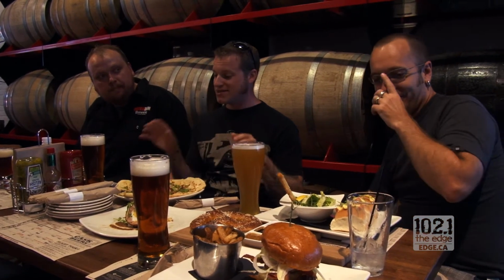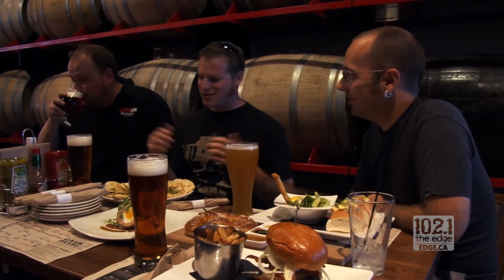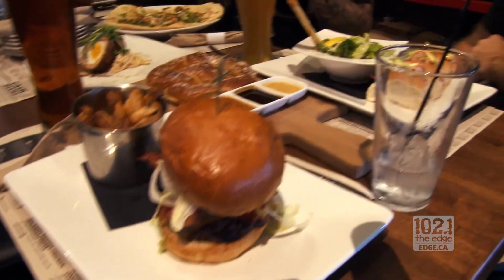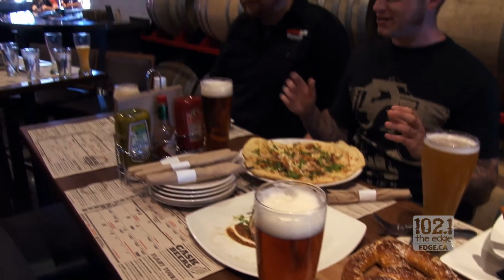Now, as we all know, Amsterdam BrewHouse has an amazing selection of adventure brews. And they also have, look at this food. This is a fantastic spread you guys got. We have an amazing meal put in front of us here. Now, we decided to do a food and beer pairing. So, one at a time, we'll start with the burger.